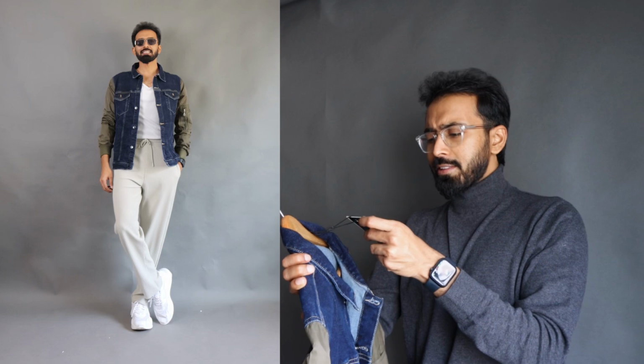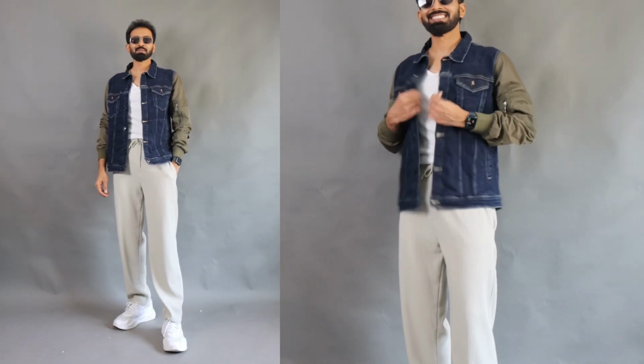I got this in a size of medium. Even though it's priced at 6,000 rupees, as this was released 5 to 6 months back, right now it's discounted at a price point of 2,300 to 2,500, somewhere in between that. I got this at that particular price point. I really like this because the denim jacket quality is great, and you do get this vibe of the bomber jacket, and with this particular color combination going on, it can look really, really great.